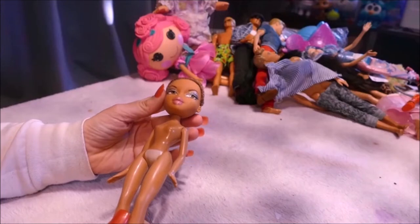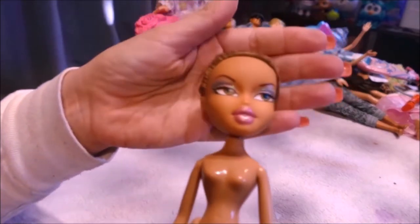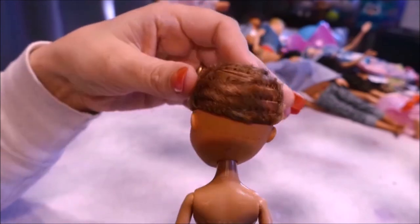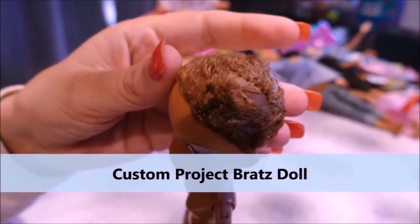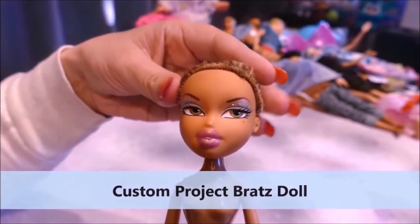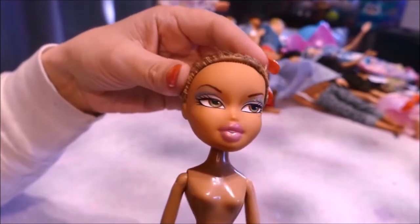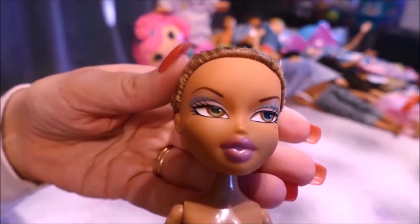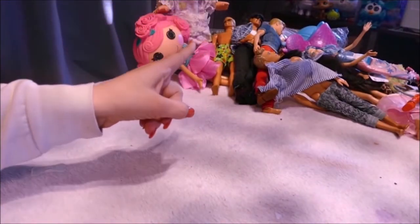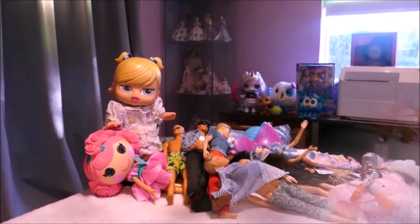This girl came from a market haul, and she was effectively thrown in free with the other girls, who I think I paid $2 each for. But you will see that she is missing all her hair, and the seller just said, okay, I'll just throw her in free. I love her face. She's got that sparkly makeup face, so that's really, really good. So that one there. Okay, let's get back up to the main lot.